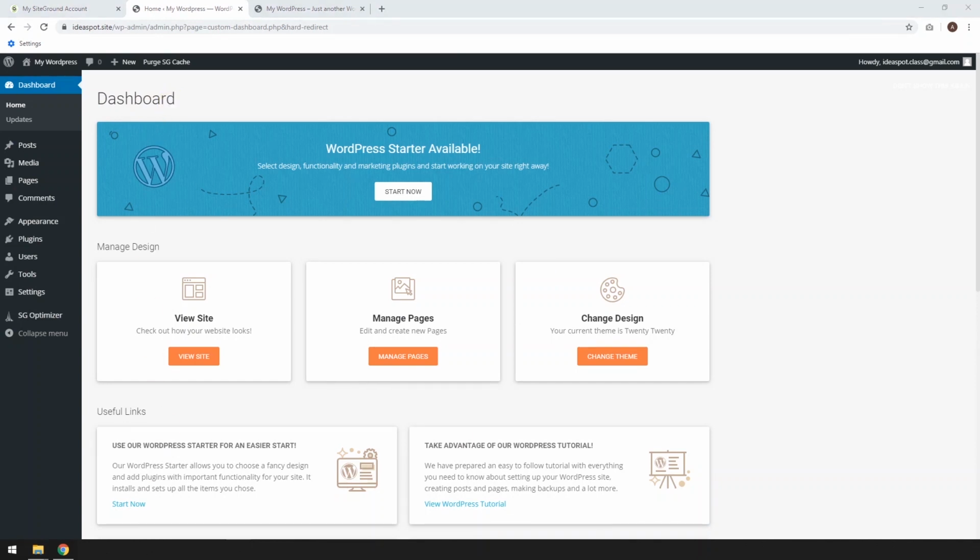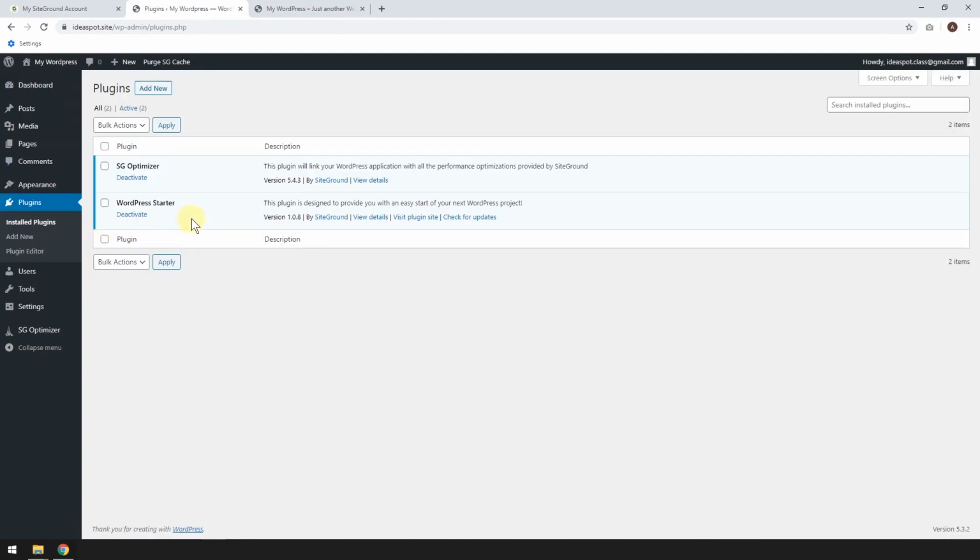Okay, so from here, you can do basically anything you want to your WordPress website. So the first thing I'll do is go to plugins and install plugins. By default, SiteGround's given us a couple pre-installed plugins. They've given us the SiteGround Optimizer and WordPress Starter. I'm going to deactivate the WordPress Starter.